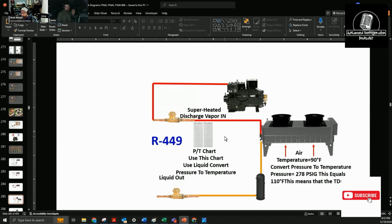Now, approach temp is going to be your leaving liquid temperature, so your drop leg temp, and then your ambient air temp.